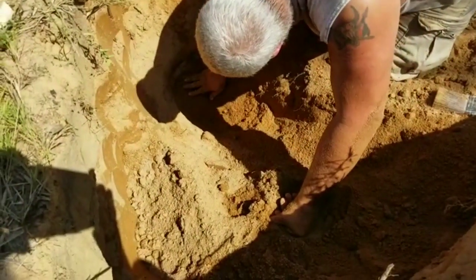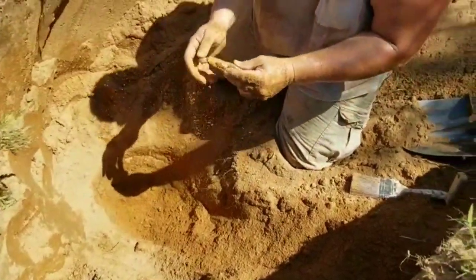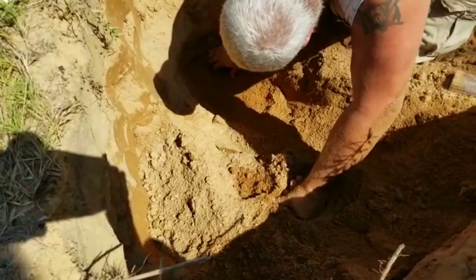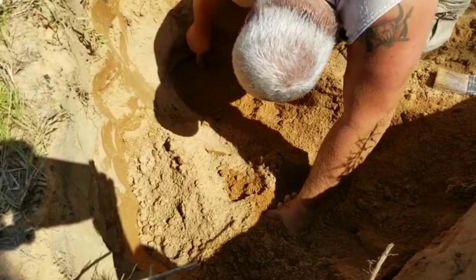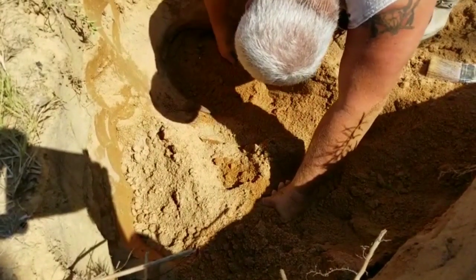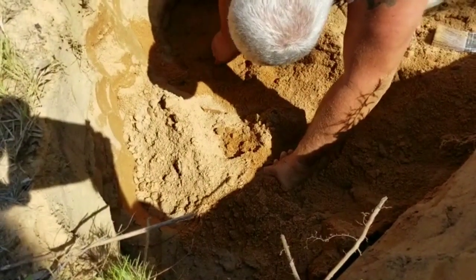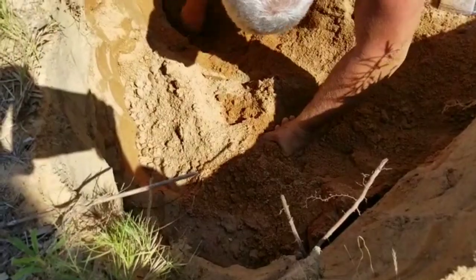Is that it? Nope. That's a pretty big piece, looks like. That's cortex there. That's what that is. And heat treated too, looks like maybe. Is that it? Looking like it. Sandy hole now. Rock free zone. But you know the depth now. Yep.